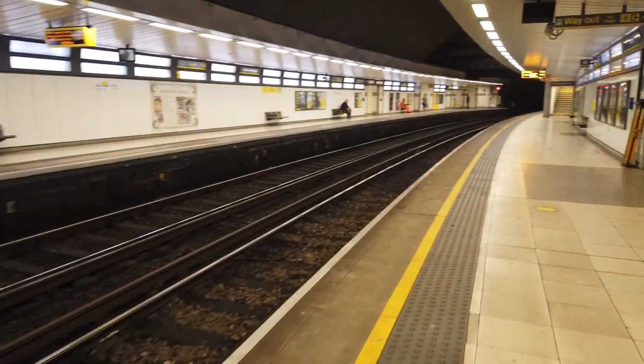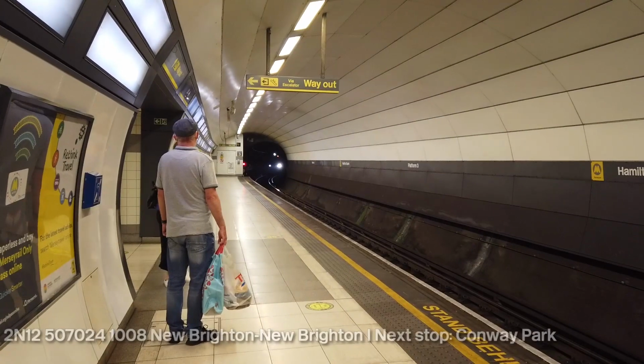Head on to platform 3 now because we've got a New Brighton service arriving in. Here it comes, 10:09 to New Brighton.